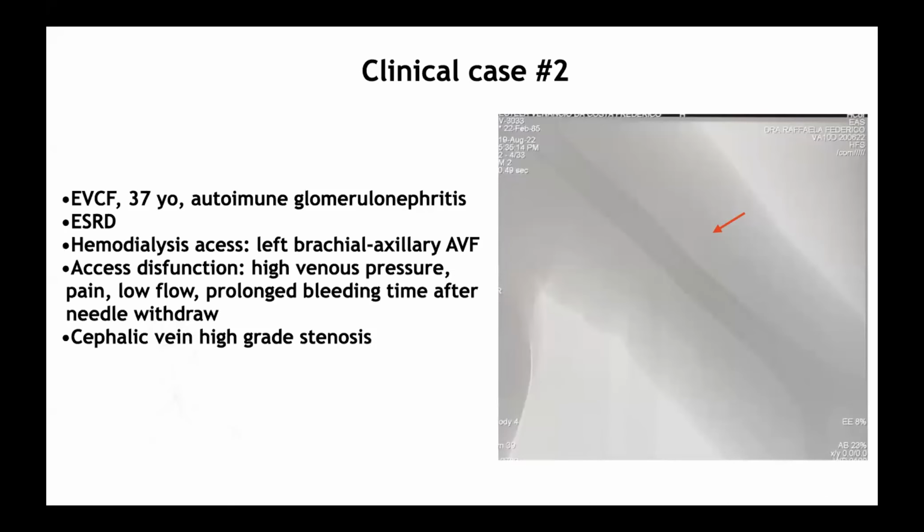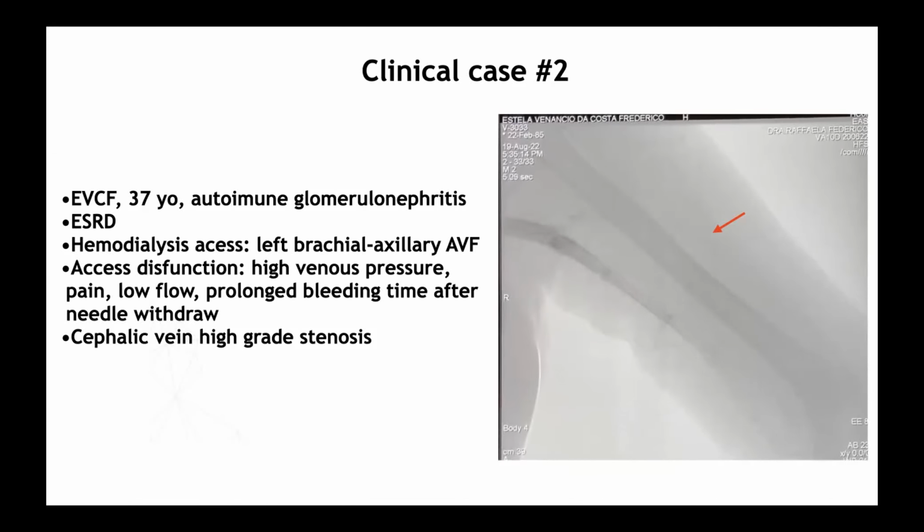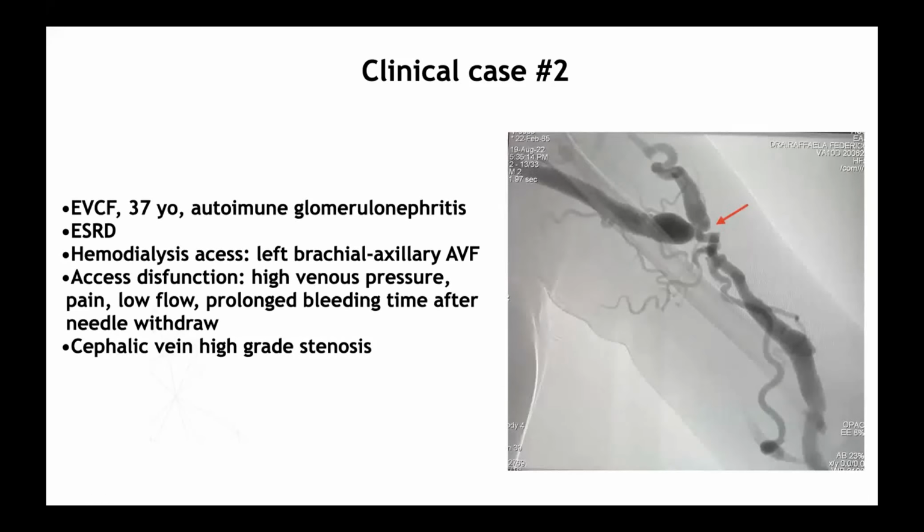The second clinical case, a 37-year-old woman with autoimmune glomerulonephritis with end-stage renal disease. Her hemodialysis access was a left brachial-axillary AV fistula. She presented with access dysfunction with high venous pressure, pain during the hemodialysis sessions, low flow, and prolonged bleeding time after needle withdrawal. And in this angiography, we can see a cephalic vein high-grade stenosis in the middle of the arm. As we can see here, a lot of collaterals arising from the cephalic vein before this stenosis.